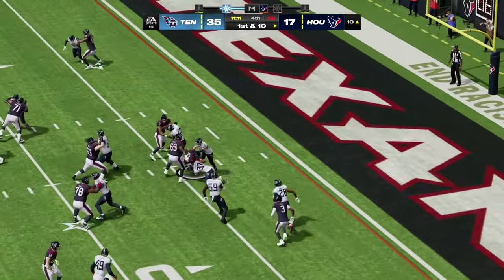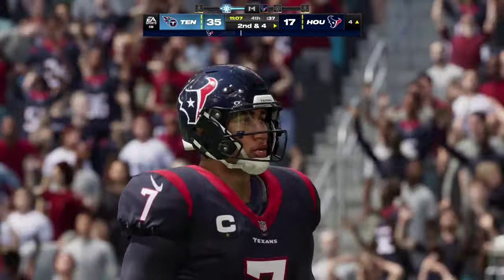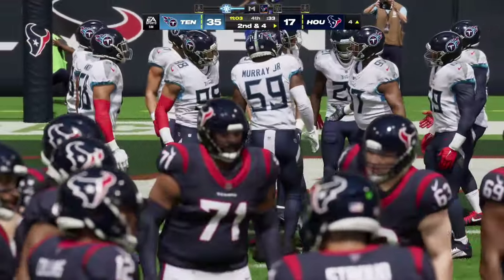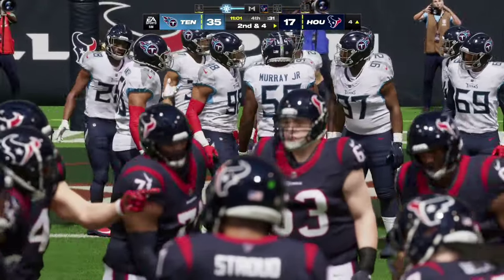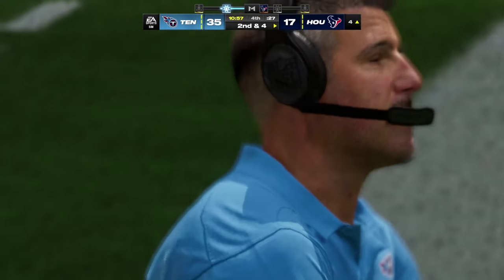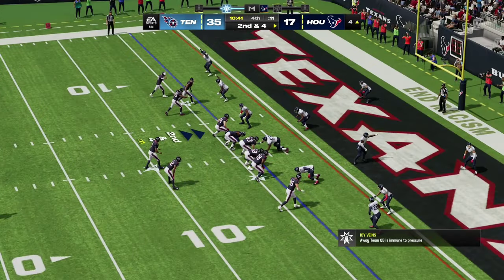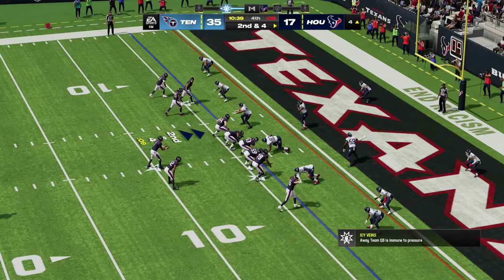Back to Mixon on 1st down. And the stop will come inside the 5 at the 4. And that's a gain of 6 on the first down run. Consecutive positive runs for him on the last two snaps. He certainly appears to be trying to put the offense on his back and just move them down the field when his number is called. The way he's running it, I'd keep going back to him. Second down and 4.